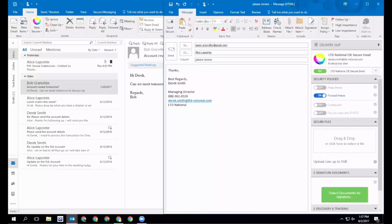Derek does not want Jason to be able to forward this message because it contains attorney-client privilege information, maybe it contains sensitive healthcare information, or maybe it reflects on the performance of his portfolio through some aggressive investing, and we certainly don't want that to be shown to anyone else. Maybe Derek is also concerned that Jason has an executive assistant that can review content in his mailbox or in any other cloud apps, so we can turn on confidential or for your eyes only. We'll leave those blank in this case.